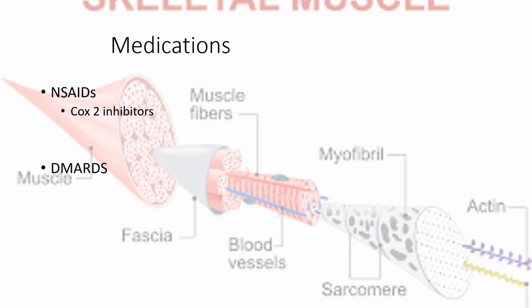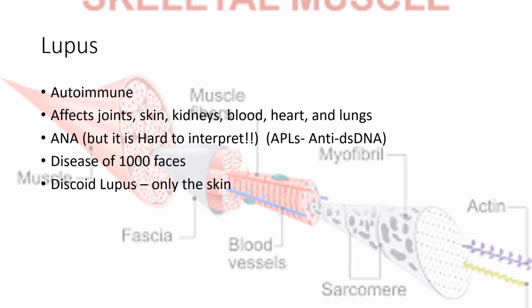So we're going to talk about several other musculoskeletal conditions, just to give you a smattering. Lupus is autoimmune, often has an elevated ANA, but I'll warn you, the ANA is one of the hardest lab tests to interpret. It's often elevated in normal people. You have to know whether it's speckled or not speckled, and it's very hard, and you spend a lot of time looking things up when you have somebody that has an abnormal ANA.